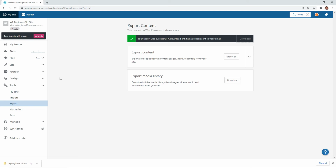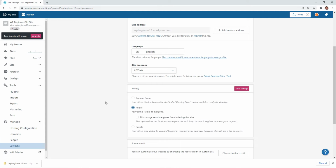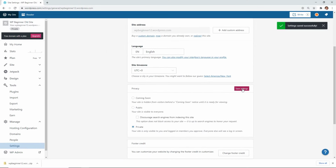and you can go down to Manage, Settings, and then under Settings, you want to look for Privacy, and it should say Public. What you want to do is set this to private, so that your site is only visible to you and logged in members that you approve of, and everyone else will see simply a login screen. So you can set this to private, and then nobody can access the website. Now, this is where the other part comes in: they also won't know where your new home is or where your new website is.